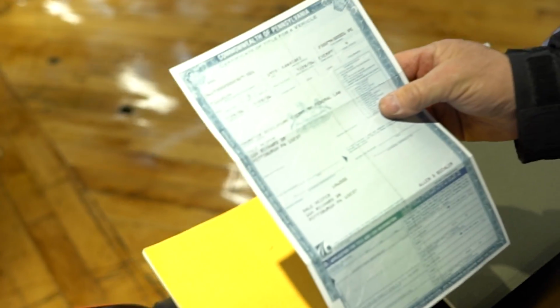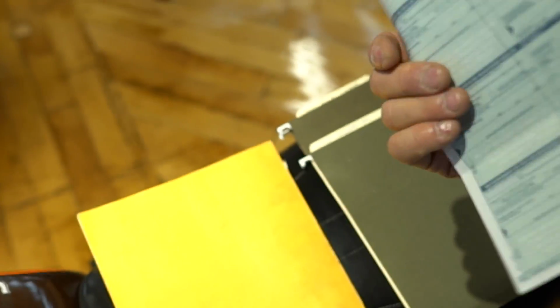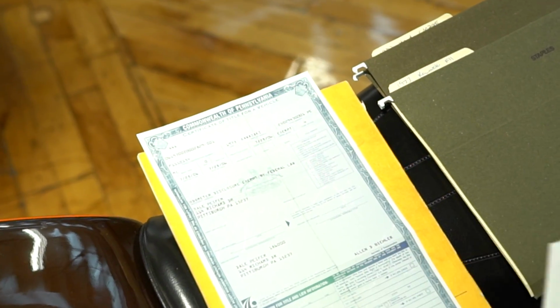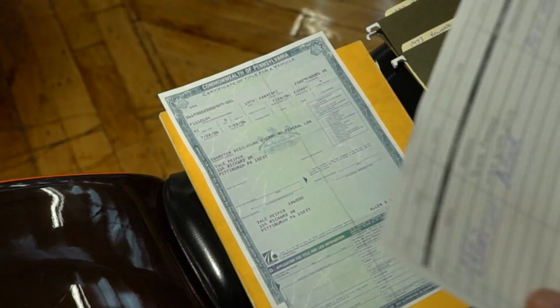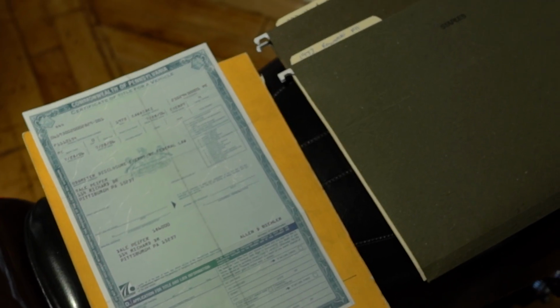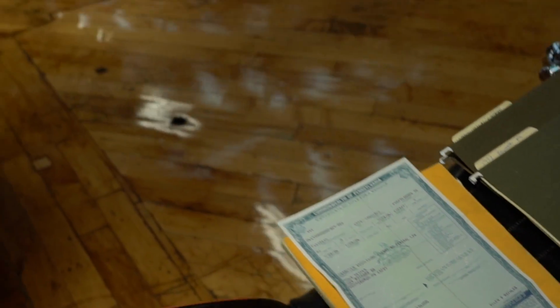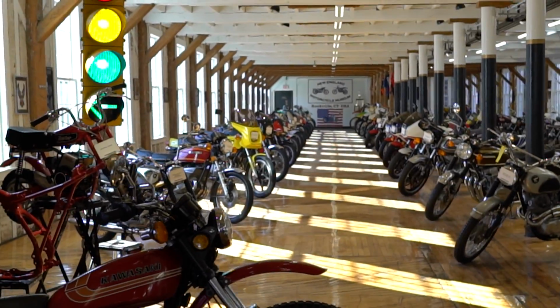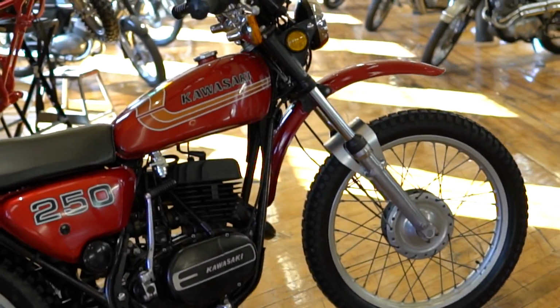This is the title. When Dale's dad passed away, he had it put under his name. Just awesome. Title's perfect. And we've got the work order. It's got a brand new battery, brand new spark plug, brand new petcock, brand new fuel line. It's been professionally detailed top to bottom. It's ready to put in the museum right now, exactly the way it is.